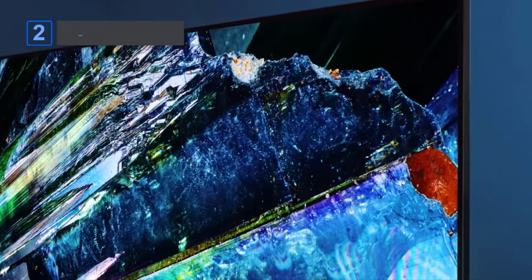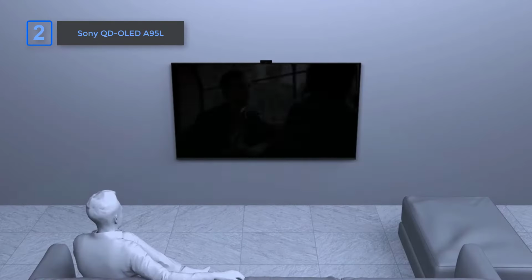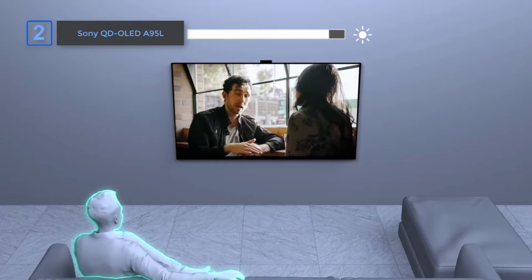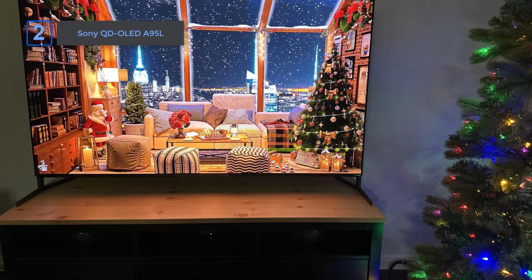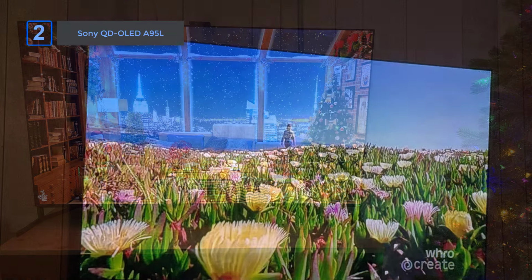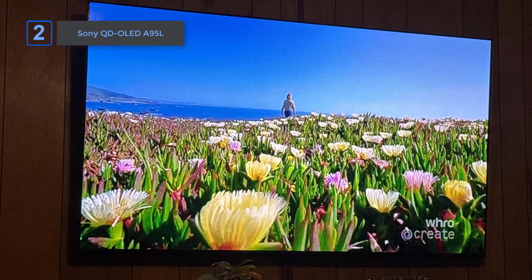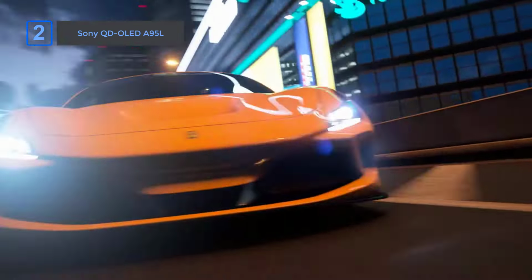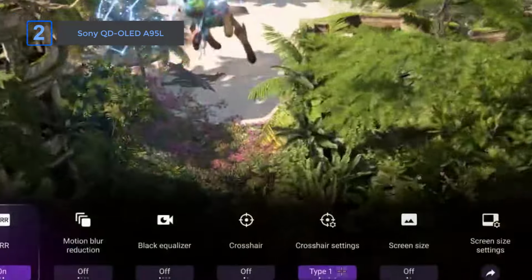Number 2, we present this Sony QD OLED A95L. If you want the best possible home theater experience, the Sony XR95L is the best 65-inch TV you can get. While it uses a QD OLED panel like the Samsung model, it has much better image processing, and its colors and brightness are more accurate overall, so it displays content the way its creator intended. It can show Dolby Vision HDR, which is a popular way to make colors look awesome. If you enjoy playing video games, this TV is also really good for that.